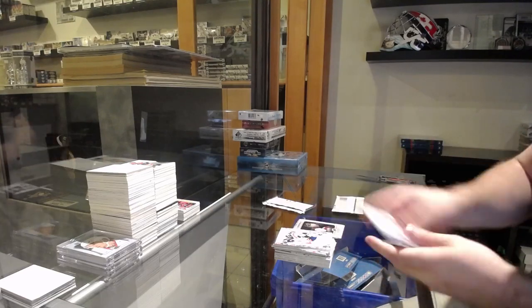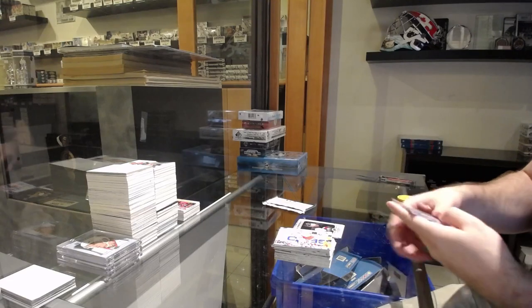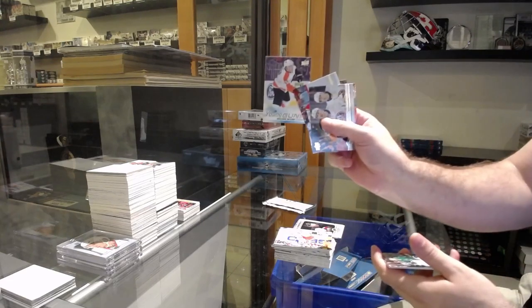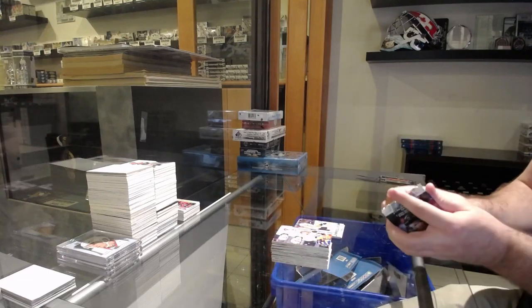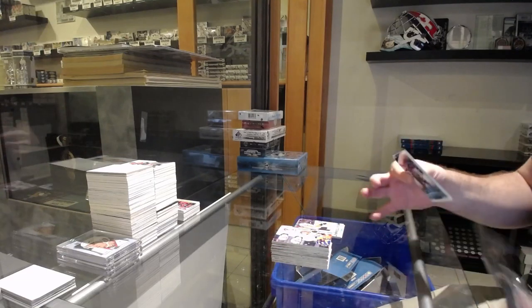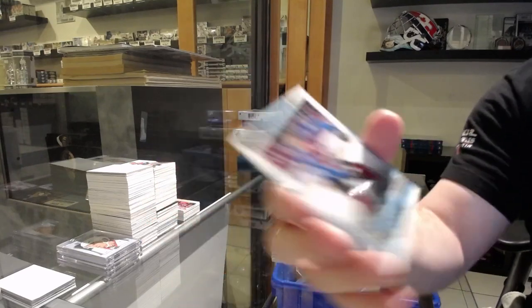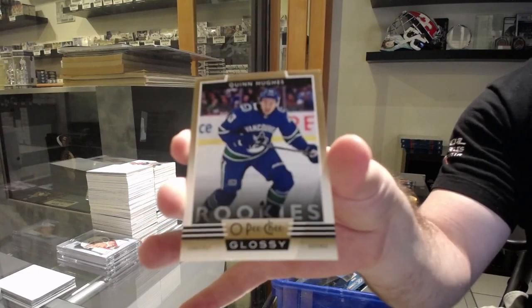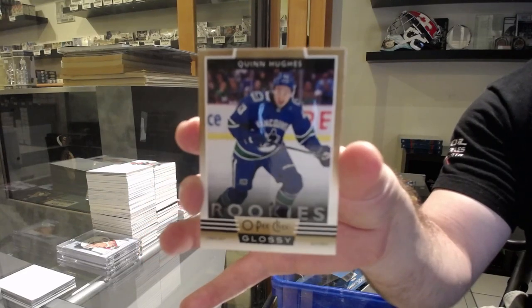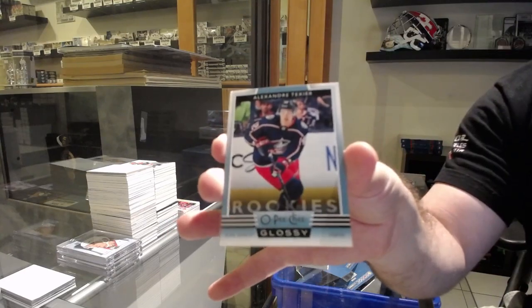Portraits Rookies of Makar for the Avalanche. And a Young Guns of Myers for the Flyers. And the pack. Makar for the Avalanche. Quinn Hughes for the Vancouver Canucks. Gold glossy. And a Texier for the Blue Jackets.